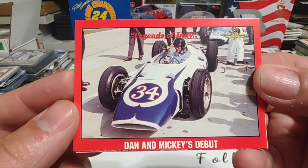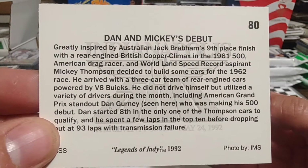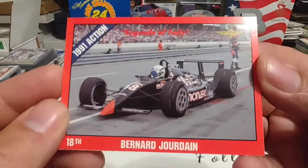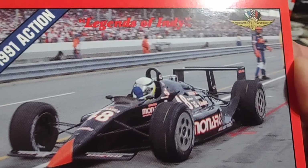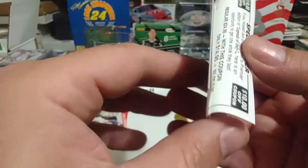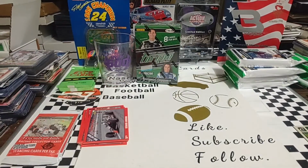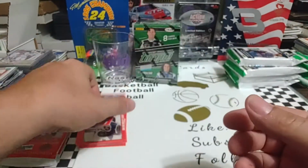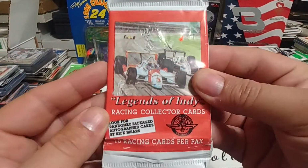Dan and Mickey's debut. It's obviously Dan Gurney, but who's Mickey? Mickey Thompson. And then Bernard Jourdain. Not sure if that's one of the A.J. Foyt entries, trying to look for a Copenhagen logo or any other logo that would indicate that that is an A.J. Foyt racing car, because it's not. I don't like the fact that it does not list who the drivers are. And on the bottom, Legends of Indy. So it doesn't really have a brand name other than GSS.